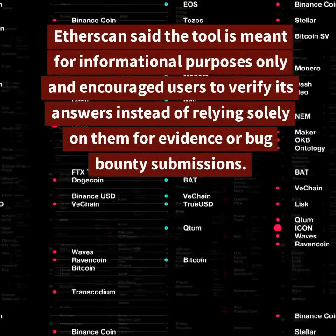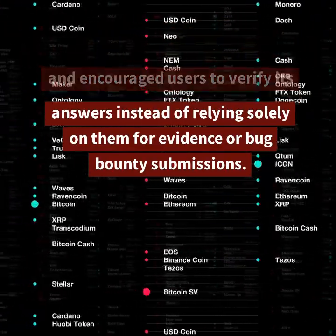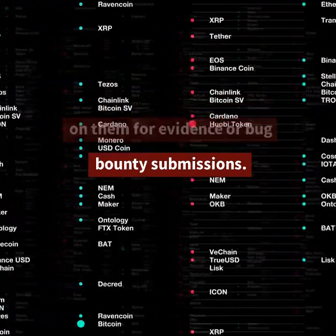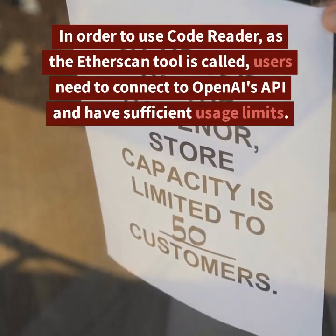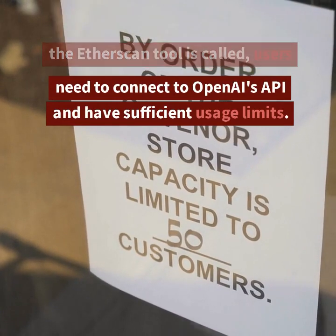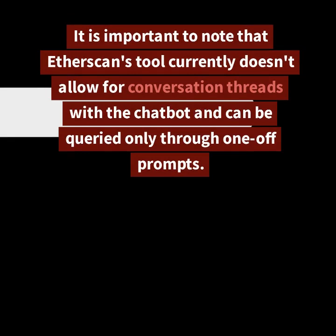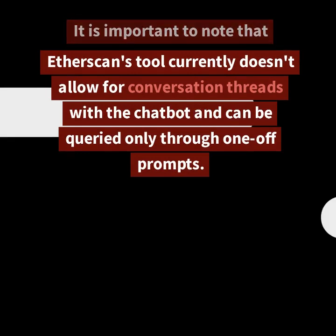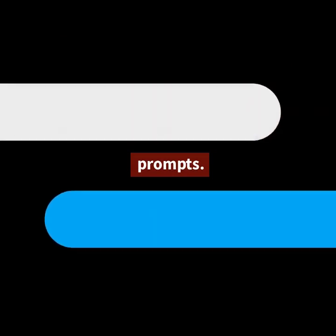Etherscan said the tool is meant for informational purposes only and encouraged users to verify its answers instead of relying solely on them for evidence or bug bounty submissions. In order to use CodeReader, as the Etherscan tool is called, users need to connect to OpenAI's API and have sufficient usage limits. It is important to note that Etherscan's tool currently doesn't allow for conversation threads with the chatbot and can be queried only through one-off prompts.